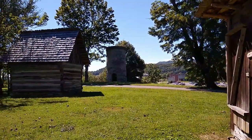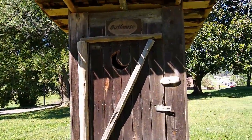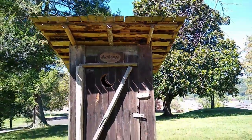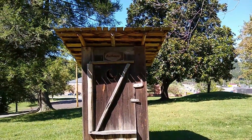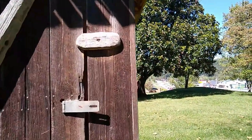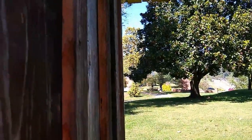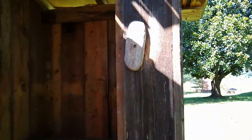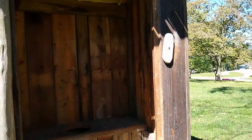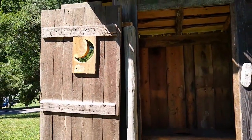Yeah, we got one more building to look at on this end of the complex. And you know it's here. It's the outhouse. Let me back up a little bit so I can get a better picture of this. There we go. That building is the outhouse. Not locked. There we go. It's a one-holer. That's pretty good. Wood hinges. That is pretty good, gentlemen.